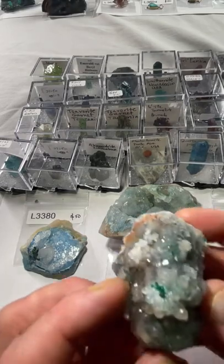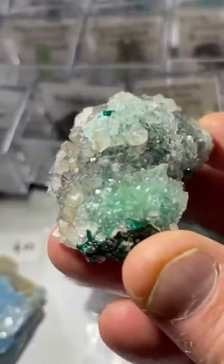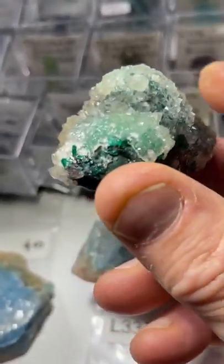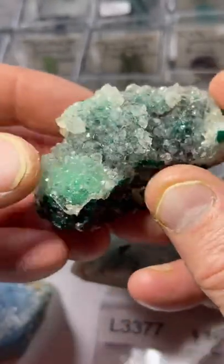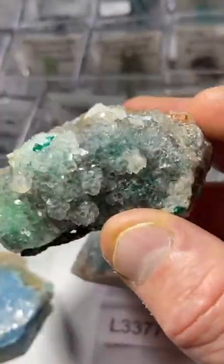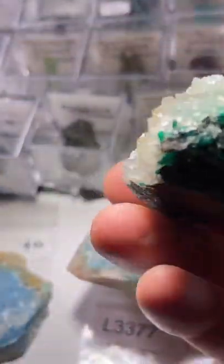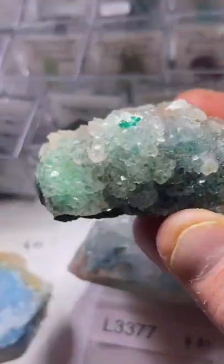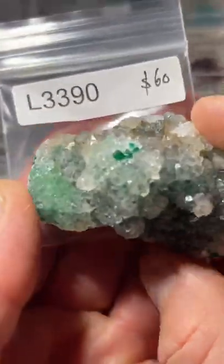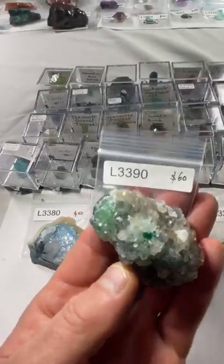We got this one piece like this. This is really weird. This is dioptase underneath of druzy quartz in a couple of different places. You can see if I can get it in focus. There you go. Look, dioptase all up in there. Dioptase everywhere you look. It's druzy dioptase. That's a super weird thing. I haven't seen many of those. That one there, $60.